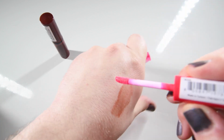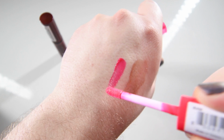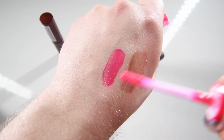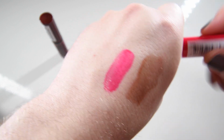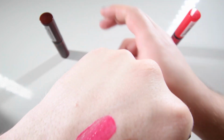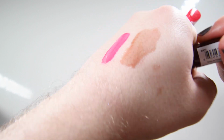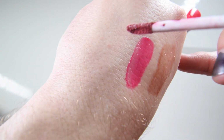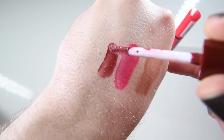I think these glosses are pretty good. They're pretty much standard. They've got a little more pigment than what you would expect from a normal gloss. They smell nice. There's no plumping effect in them. Oh, I'm trying to look through my viewfinder to do this stuff, and it's a little bit difficult. Rocky Road is a little more deep.